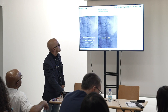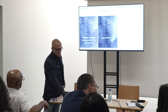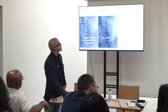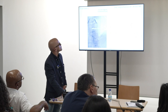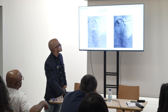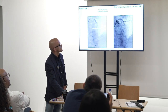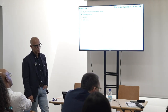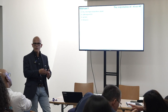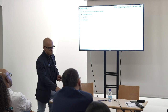And you can see how the Alveo could reach the bifurcation, the carina, and it was able to conclude the procedure with a kissing balloon, and then finally treat the proximal lesion with a second stent, and this is the final result. So this is a second clinical case where I can show you the importance of the Alveo to cross in bifurcations, more complicated bifurcations, to cross the struts of the stents.